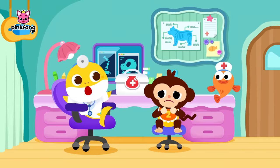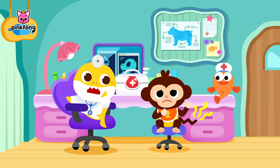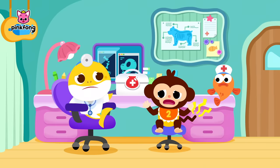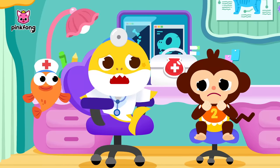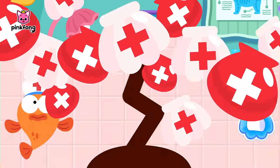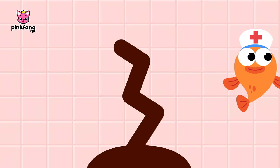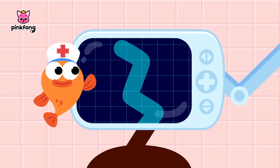Where are you hurting? What brings you here? I fell off while jumping on the bed. Like you hurt your long tail. Please hurry, help me. Owie, ow, ow. Don't you worry. We'll help you get better quickly. First, let's take an x-ray to see what's wrong with your tail. I'm going to take a picture. I'll count to three. Don't move.